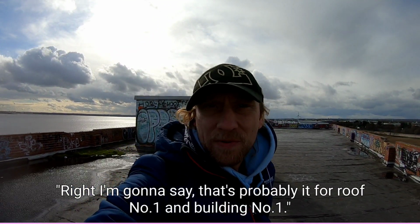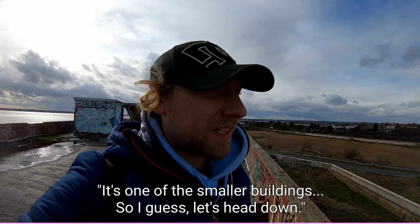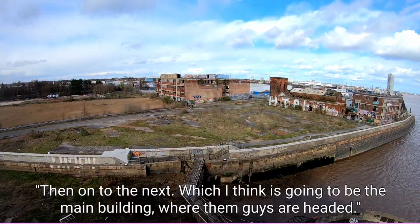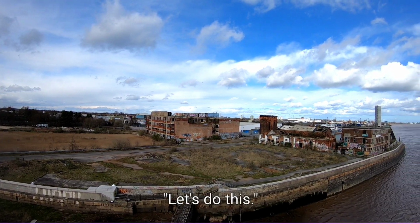I'm going to say that's probably it for this building. It's one of the smaller buildings, so I guess it's down. This bridge you go across down there, and then on to the next, which I think is going to be the main building where them guys are headed. Let's do this.